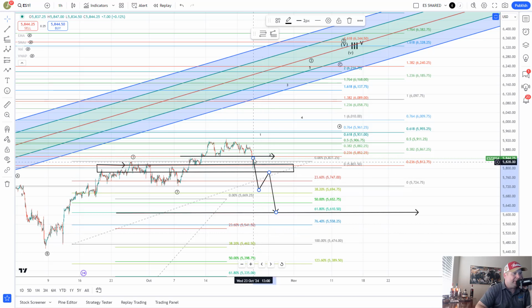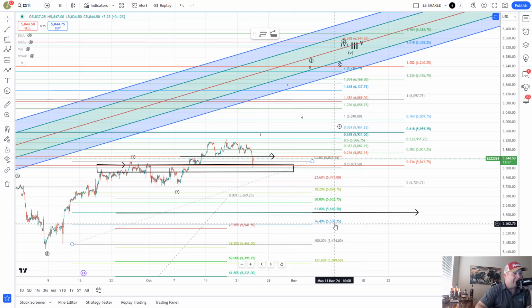So now everything is about bounce size and structure off of 5,800. If they're able to get back through 58.50 in a 5-wave move, we would look for them to push up into 5,900 or so, pull back, and then break out from there. If they are not, and they break yesterday's low, 57.24 becomes a major key level, and then 5,600 to 55.60.